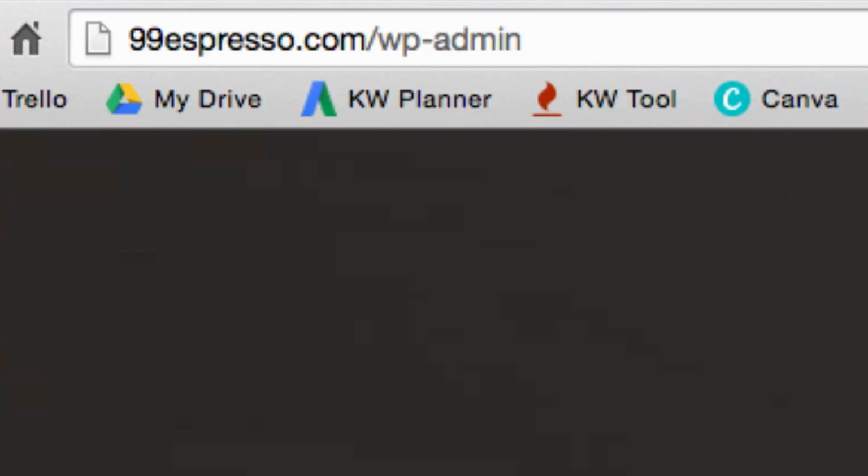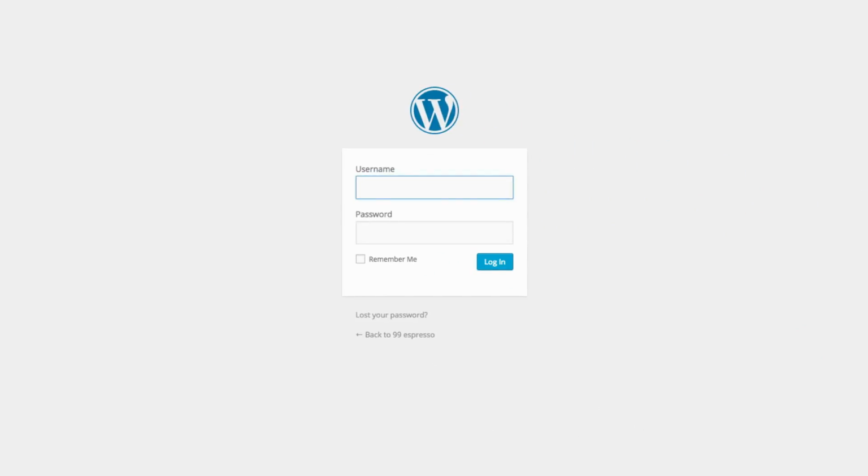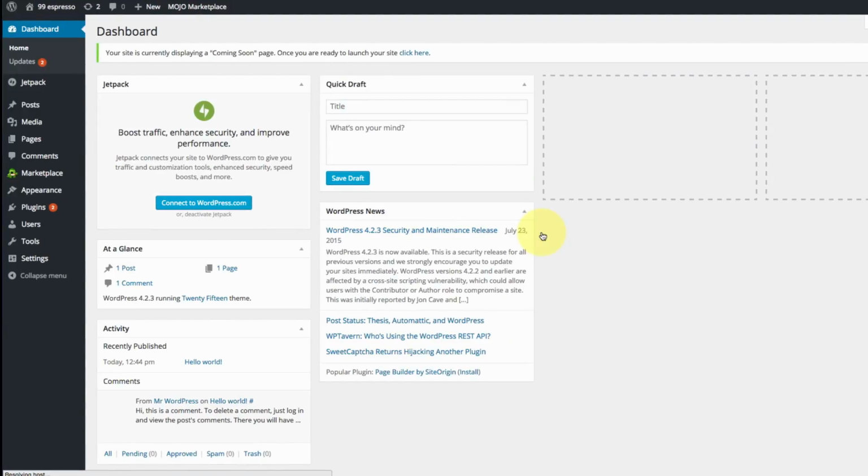Now, this is the standard way to access any WordPress site. You have to go to this page, the name of the site.com/wp-admin. And this is our WordPress admin. So I'm just going to add the username and password, and I'm going to log in. And now we're in the back end of our website. Congratulations, you just started your first WordPress site. Next, we're going to start explaining everything in the back end and how can you build your website with WordPress.